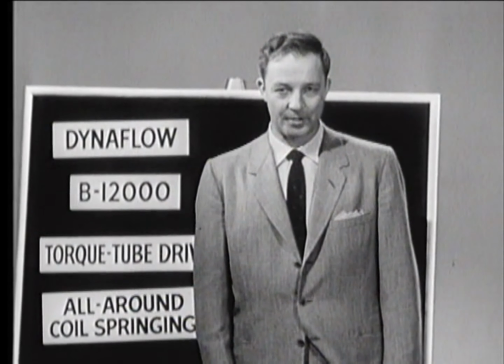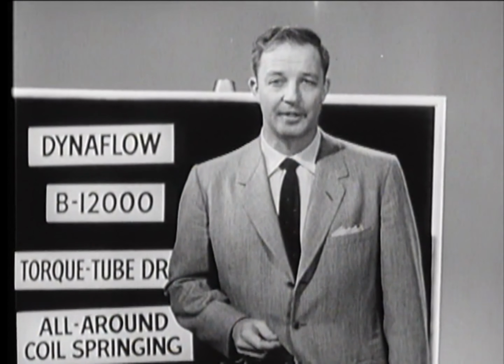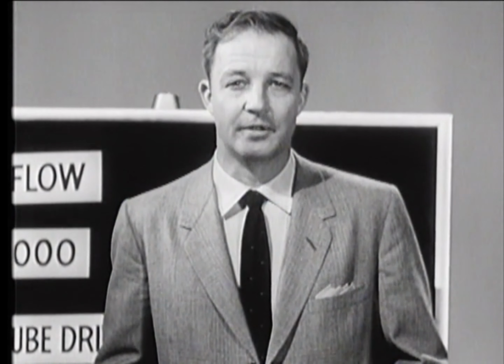Many of our competitors have adopted them in an effort to move toward air ride, but they can never catch up with Buick's years of coil spring experience that pays off for Buick owners and for you. Now, actually, it's rather hard to illustrate torque tube drive and all-around coil springing as a Buick exclusive. It's something that you have to feel to appreciate.